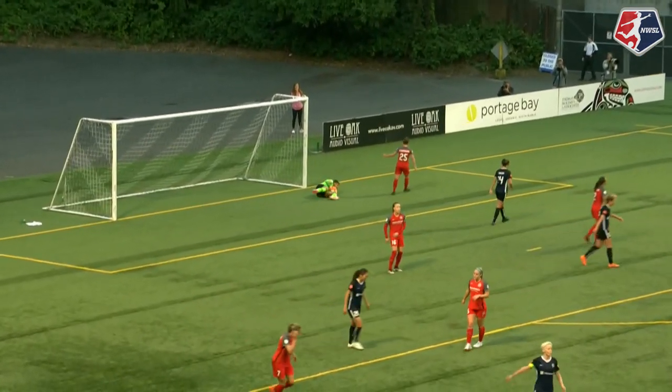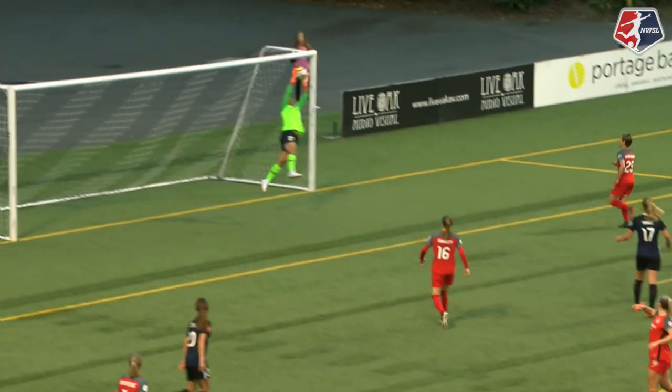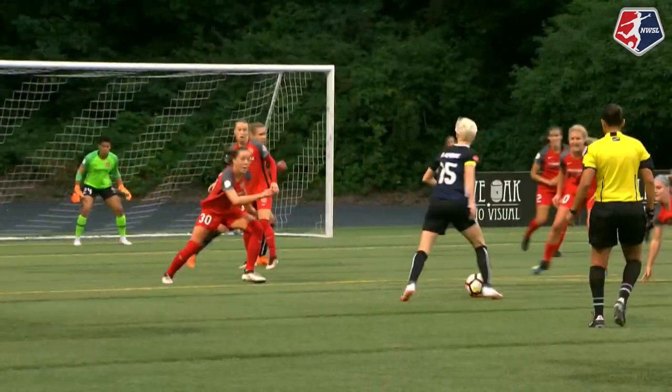Oh my goodness gracious! Franch does it again! Take a bow, AD Franch! Well, we've seen Megan Rapinoe score almost identical to this earlier in the season. She does a good job of just separating herself with a quick little cutback.